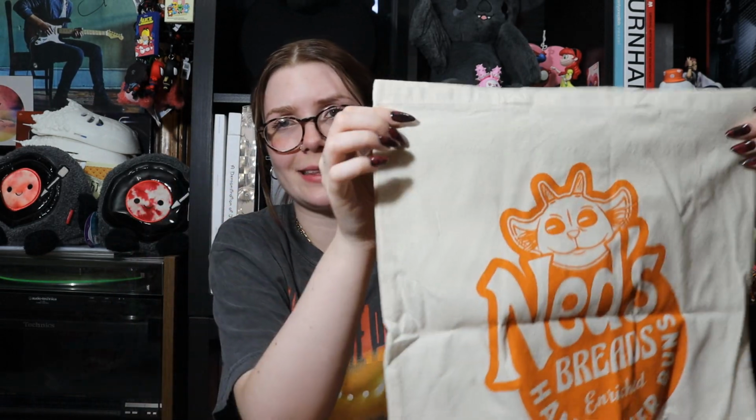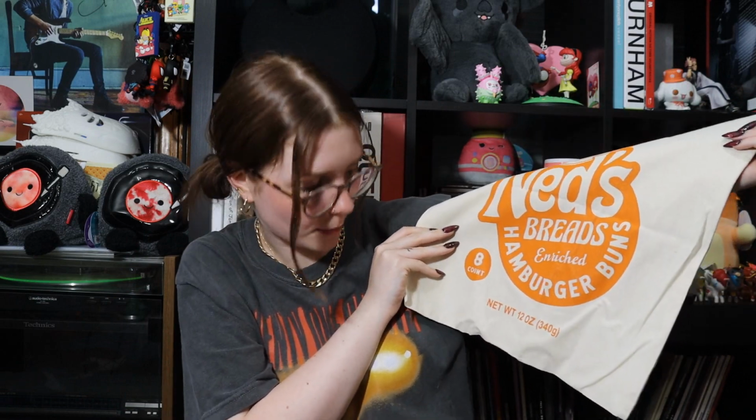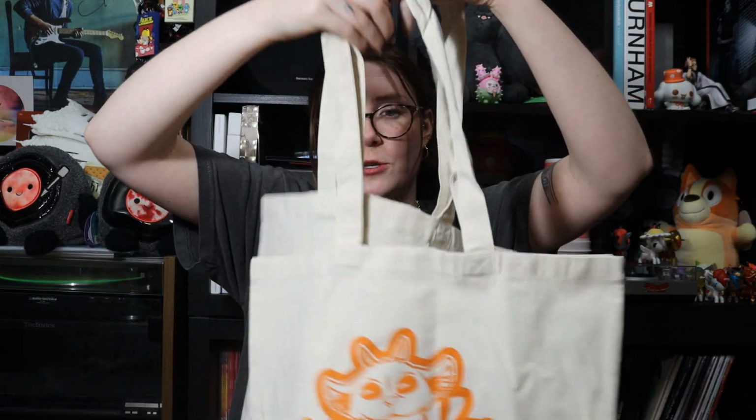You know, a tote bag like this is usually, what, $15, $20? Something like that. So, nice to get it. But it just says Ned's Breads Enriched Hamburger Buns, 8 count. And I just love it. I think it looks sick. I love the orange. And I'm so happy. So since Brandon and I both bought things, we each got a tote bag for free, which was super nice.